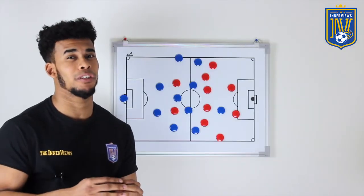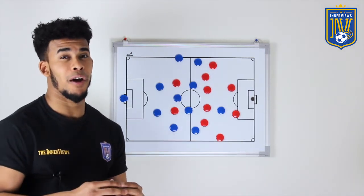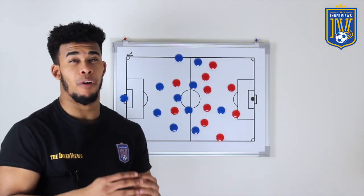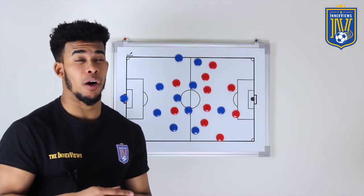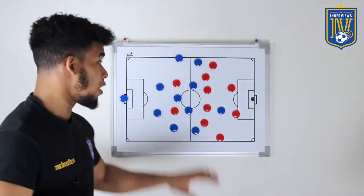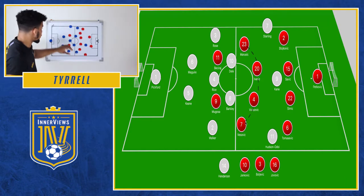So now let's get into the first half, see how both sides look to approach the game and how England were able to fight back to make it 2-1 heading into halftime. When we break down England and Montenegro's Euro 2020 qualifier, the main talking point here was how England were going to break down Montenegro and if Montenegro had a counter-attacking threat to really provide us with an upset. When we break it down, we have Montenegro in a 4-4-2, dropping into two banks of four.